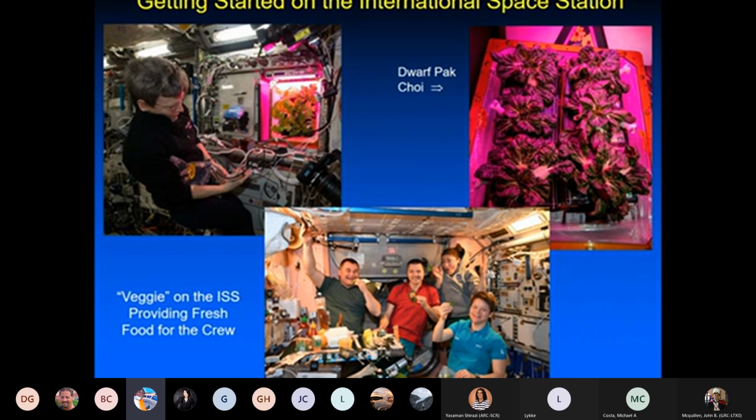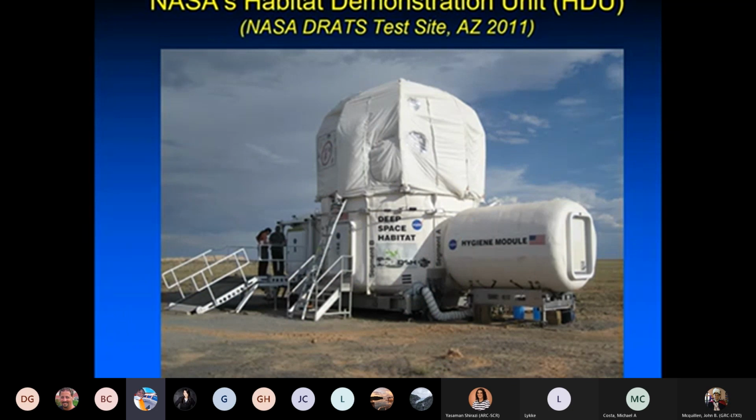And then you see the crew actually eating and enjoying some of this. They were consuming wasabi mustard greens there, and you can see the one astronaut maybe took a little bit too much, had a mouthful of nice, hot, spicy mustard. So that's in a space station.